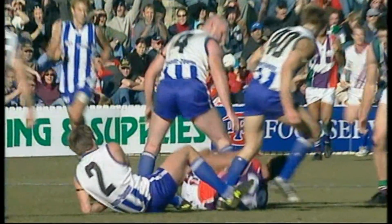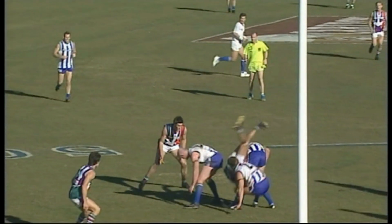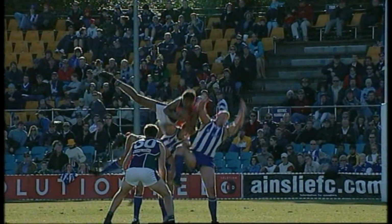That is tremendous. Mate, that's what we come to see footy for, KB. Blokes taking marks and grabs like that. Absolutely brilliant. Oh, Paul Medhurst is shattered at the moment. That is a super mark. That is a super mark from Coops.